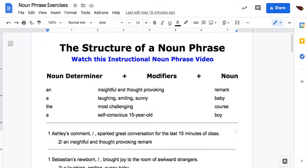It's not a perfect formula. In fact, you'll find that you can kind of stray from this formula a little bit, but essentially the noun phrase goes noun determiner, some sort of modifier or modifiers, followed by a noun. So here's four examples, and I'll show you four examples in a sentence as well.